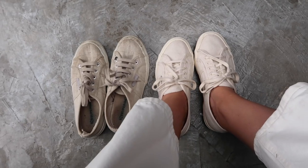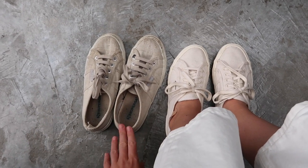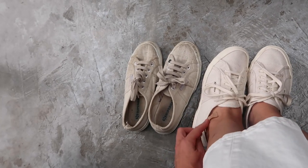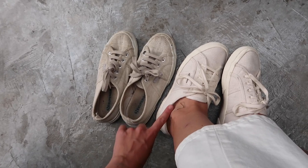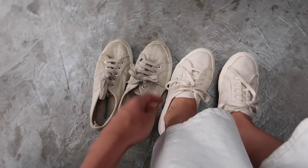So yeah, I've worn these all day today. Relatively comfortable. I do find Supergas are a little bit stiff on the back here. As you can see, I do have a plaster on just to protect my ankle from this kind of edge here. I have got some little trainer socks on that you can't see.